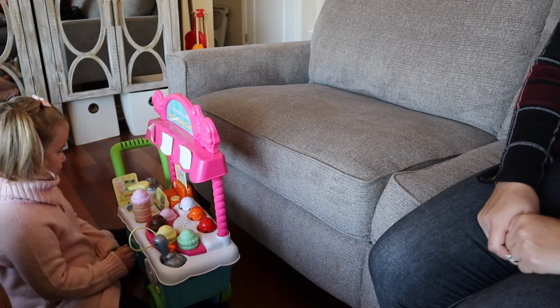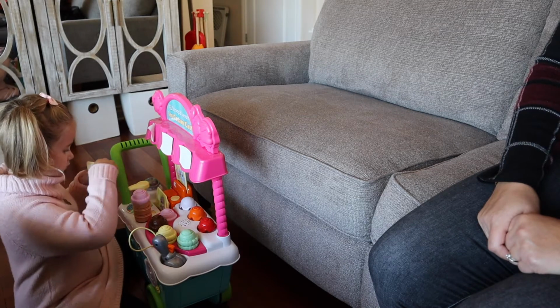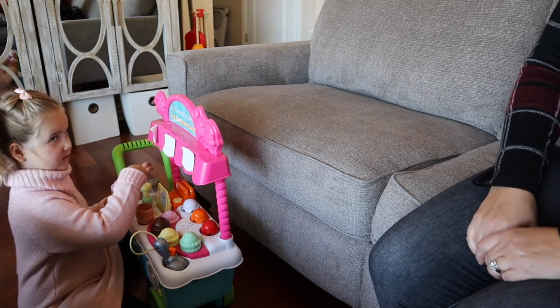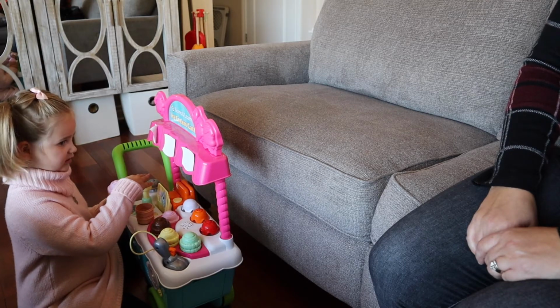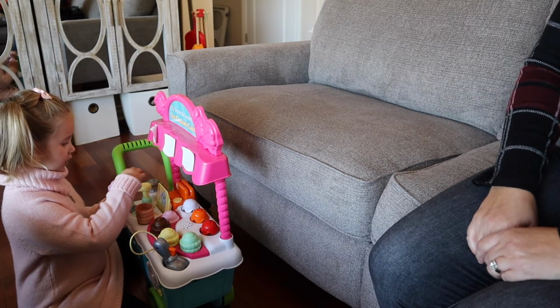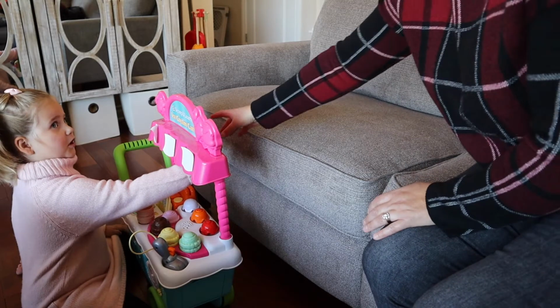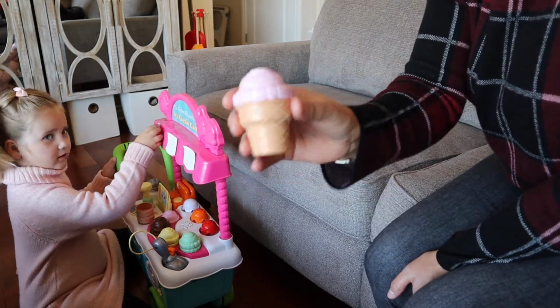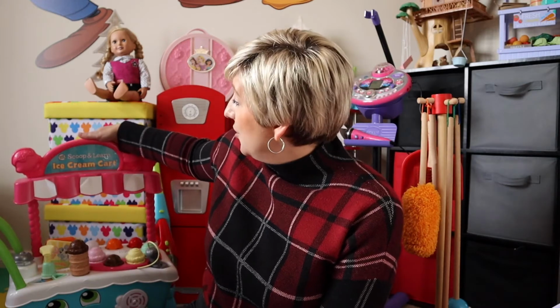It's educational. There's little cards. It teaches them about colors or numbers. So Ava has to count the number of scoops of ice cream, and then she also has to know how much money it's gonna cost or how many pumps of special syrup. This Leapfrog Scoop and Serve and Scoop and Learn is an awesome gift.